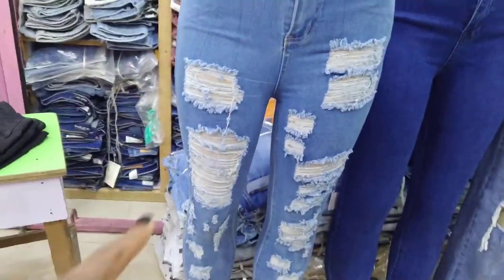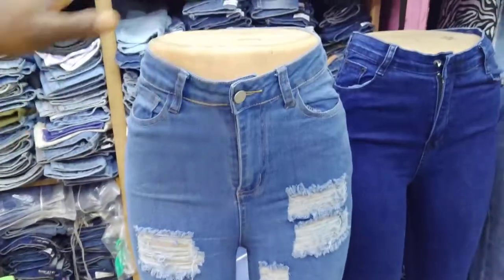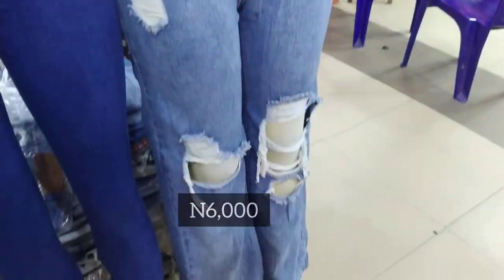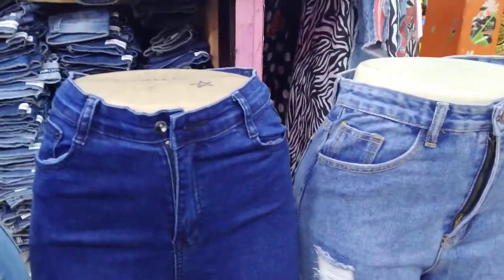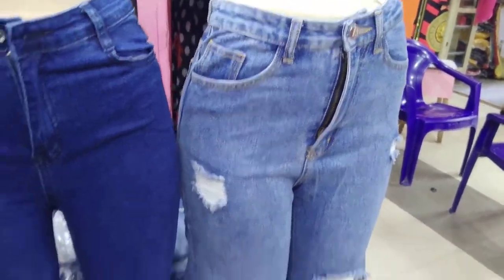How much is this jean? It's 4,500. This is the normal price, 4,500. This is Monji. Okay, this Monji is 6,000 naira. It's also stretchy. So that means if I'm wearing size 28, I have to go for size 30. Okay, so that would not be my size.